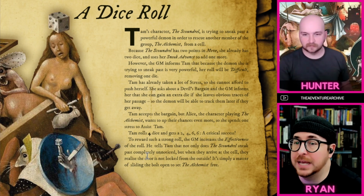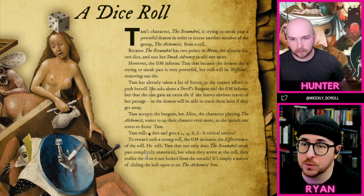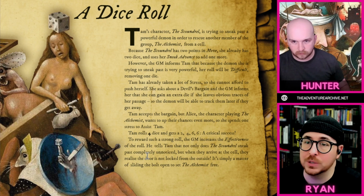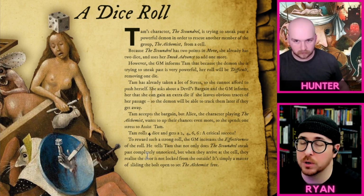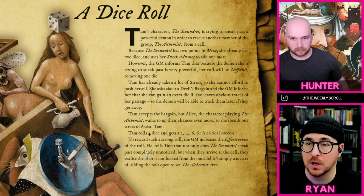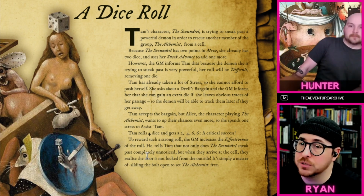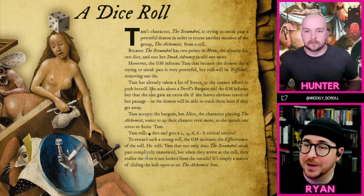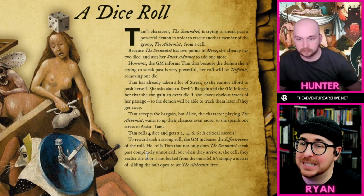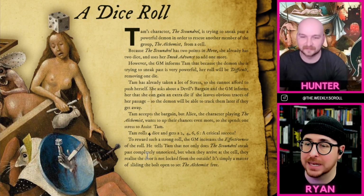We do. So Tam's character, the scoundrel we talked about earlier, is trying to sneak past a powerful demon in order to rescue another member of the group, the alchemist, from a cell. Because the scoundrel has 2 points in move, she already has 2 dice and uses her sneak advance to add 1 more. However, the GM informs Tam that because the demon she is trying to sneak past is very powerful, her roll will be difficult, removing 1 die. Tam has already taken a lot of stress, so she cannot afford to push herself. She asks about a devil's bargain, and the GM informs her that she can gain an extra die if she leaves obvious traces of her passage, so the demon will be able to track them later if they get away.